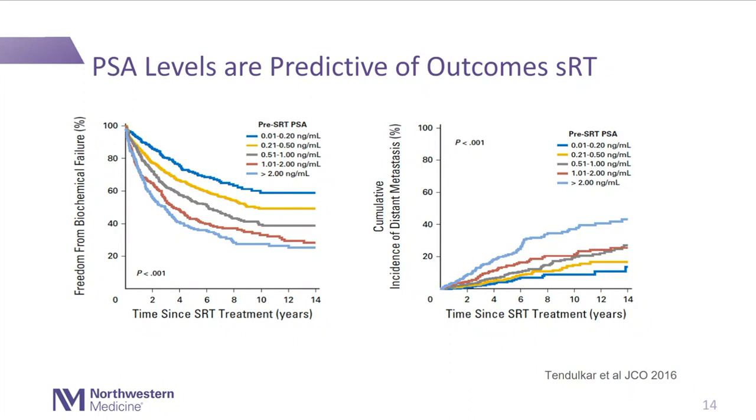In the darker blue line is salvage radiation given before the PSA was 0.2, yellow 0.2 to 0.5, and then the other lines below. And the best outcomes are seen with the lower PSAs, both in terms of freedom from biochemical recurrence and also in cumulative incidence of metastatic disease shown on the right-hand plot. You can see that if the PSA is less than 0.5 at the time of salvage radiation therapy, they're going to have significantly less incidence of distant metastatic disease. Same thing for the biochemical free survival.